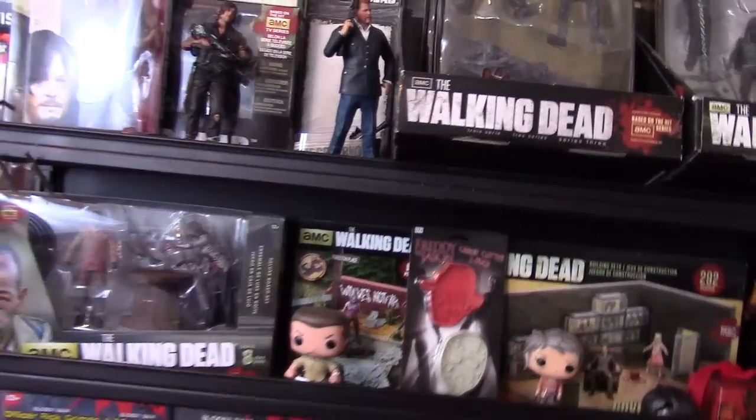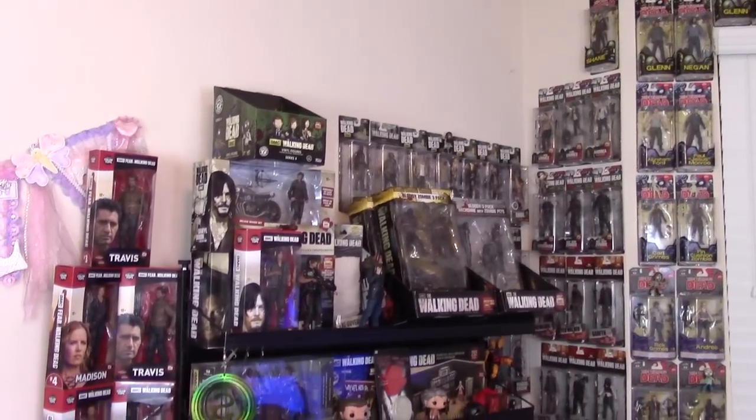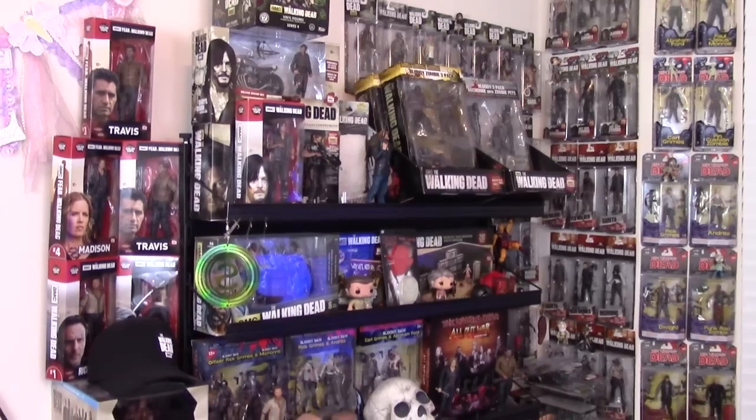This shelf I found dumpster diving, it's a potato chip rack. Stores get these and they throw them away all the time. It's so disgusting how much waste there really is.